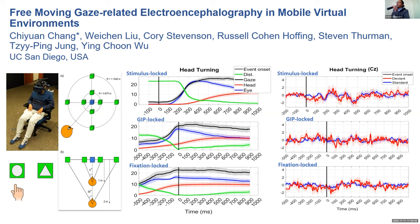But we need to have some benchmark. So the EEG signal we try to detect is from the visual oddball, which generates the P300 we all know, on the CV channel. And we try to see if we can reconstruct this signal while the subject is moving their head inside this VR environment. As you can see, there are two conditions. In one, we ask them to move their eyes only to track the target. In the other, they can actually turn their head to point toward the target.